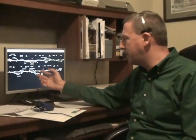Some of the railroad is not yet set up with CTC, so we use the radios to give verbal track authority or track warrants to the train crews.